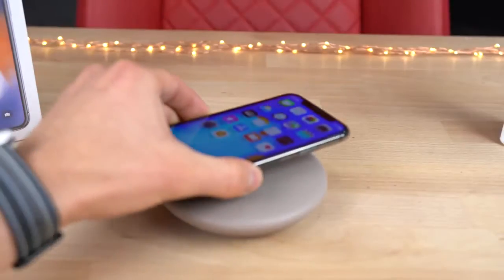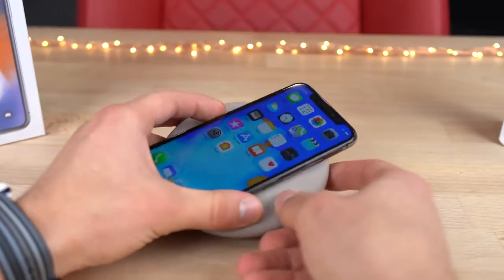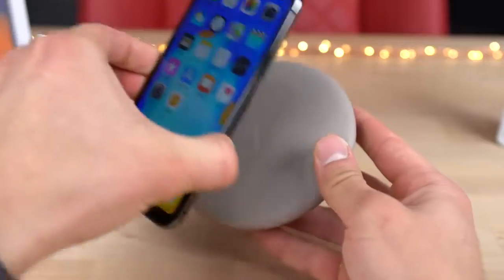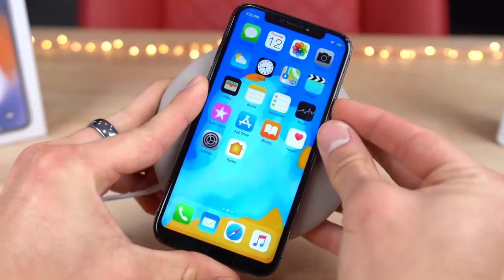Okay, let's give wireless charging a spin here. So setting it down, no response. Oh, there we go. So it has to be in a very particular manner here, right on the dot. Okay, it just activated, but it does work. I can see it does begin to charge, so cool.